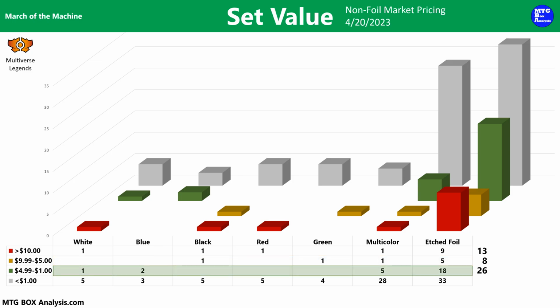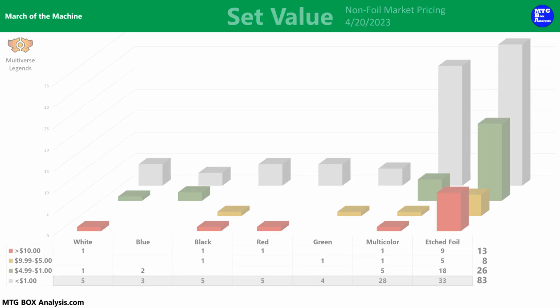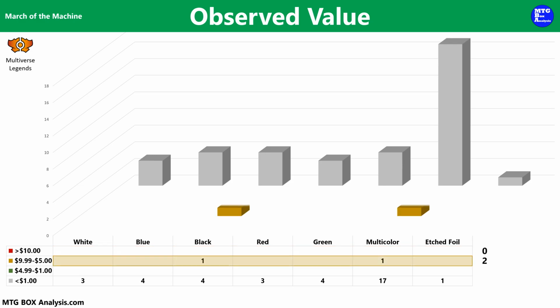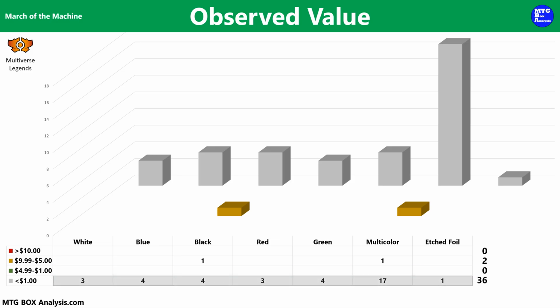$1 and $5. The remaining 83 cards are currently valued less than $1. And in today's box, we kind of struck out. We saw 2 cards valued between $5 and $10, no cards valued between $1 and $5, and the other 36 cards that we saw were all valued less than $1.